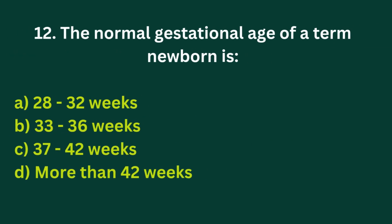Next question. The normal gestational age of a term newborn is 28 to 32 weeks, 33 to 36 weeks, 37 to 42 weeks, more than 42 weeks. First we will see what is gestational age. Gestational age is the period of time between conception and birth.